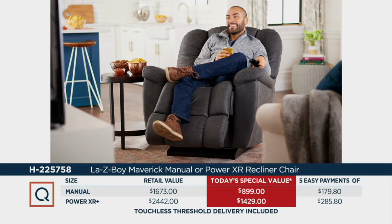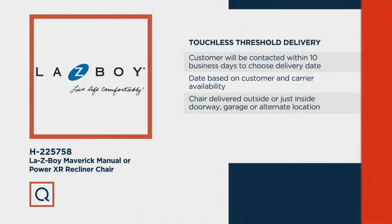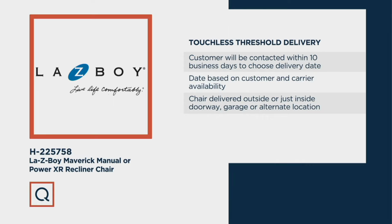Here's something else that I want you to know. I mentioned the touchless threshold delivery. What that means is that customer service will call you within 10 business days and set up a delivery date that is mutually agreeable to you, one that works for you, based on your availability, and then the chair will be delivered outside or just inside a doorway, garage, or alternate location, depending upon how comfortable you are feeling.